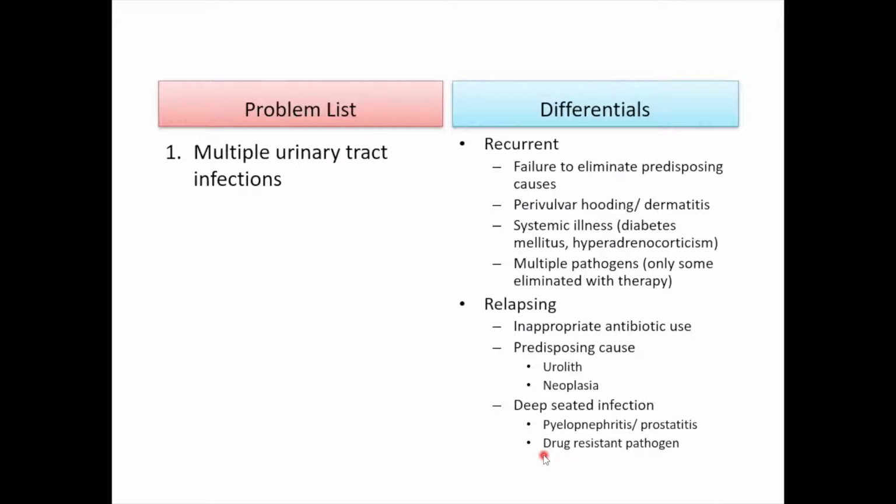And as we have not been allowed to examine the bladder yet with imaging, there could be something hiding there, and we just don't know about it yet. Versus a deep-seated infection, including things like pyelonephritis or prostatitis, I apologize for my spelling error, or drug-resistant pathogen, which to me are super scary. So what now?